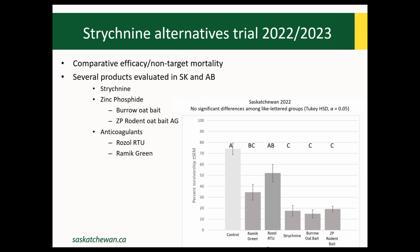Also important to consider too is that we do have alternatives for strychnine, and we did some testing of these in 2022 and 2023 in collaboration with other specialists in Alberta. So this was a multi-site, multi-year replicated field trial. We looked at strychnine, zinc phosphide products, that is Burro oat bait and ZP rodent oat bait, and a couple of the anticoagulants, Rozol RTU and Ramik Green. The products that we looked at were chosen based on ease of use and being readily available. So these are all ready-to-use formulations.